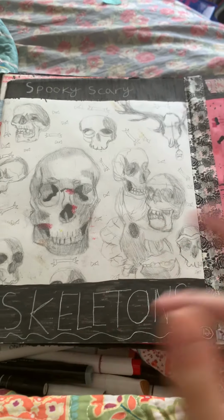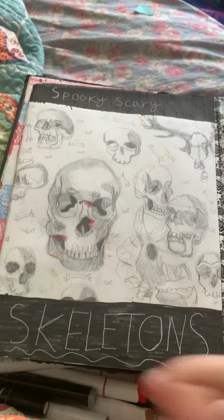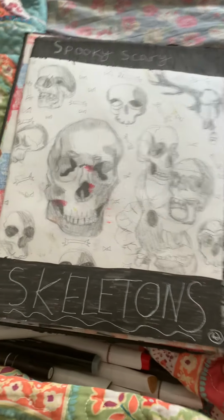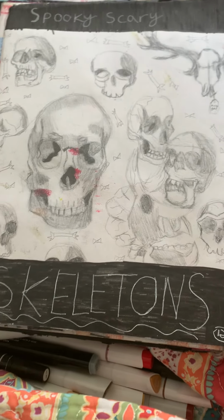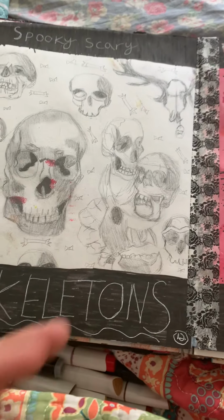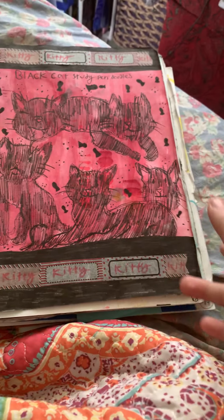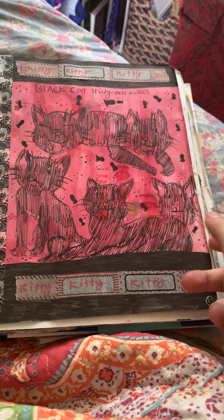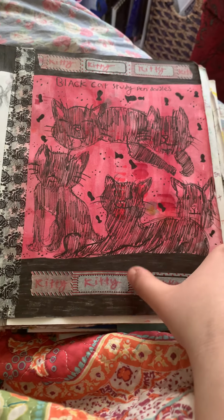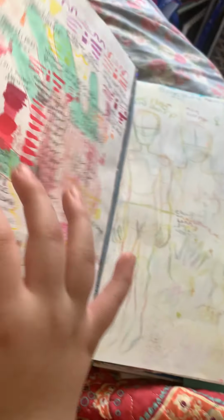Okay, then here, something that doesn't have to do with politics at all, woo-woo. Here we have just a bunch of skeletons, because it was getting closer to Halloween. So I was just like, I'll do a bunch of studies of skeletons. And then I made the page look like this, because I thought it was aesthetically pleasing to have the little black going through the page. And then here we have some black cats on a red background, because that's also kind of Halloween-y, so ooh. And then I used some washi tape here, because cute.